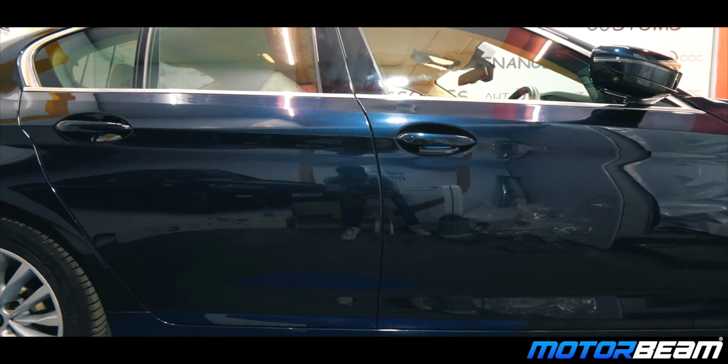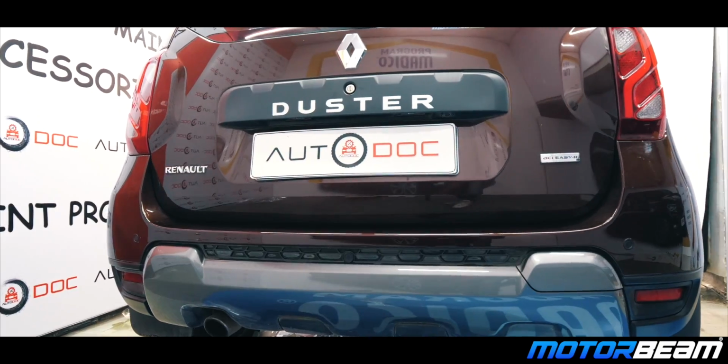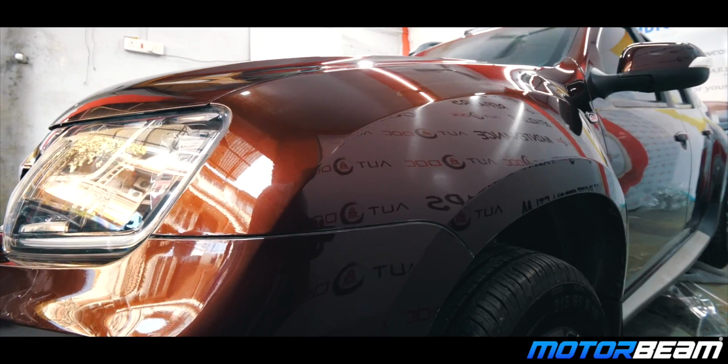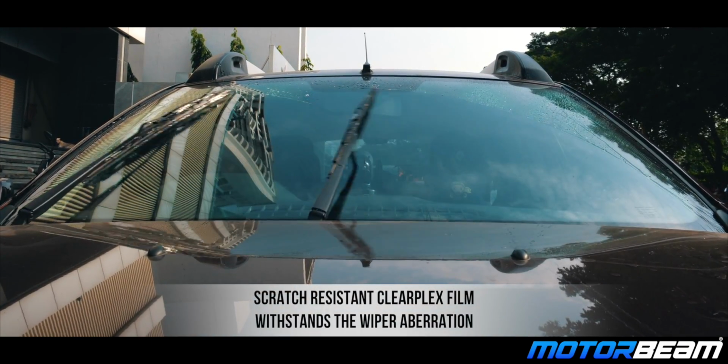The third package is the Madico Fend, which covers all the critical exposed areas. This includes Clearplex for the front windshield, PPF for front and rear bumpers, fenders and under door handles, and solar control film for the front and rear windshields.